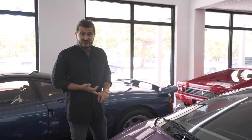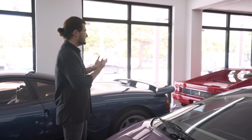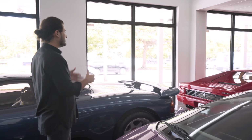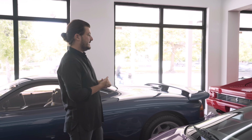Original tires, original paint, books, tools, records. He even covered the carpet in plastic sheeting so no stains or oils would get on the carpet. It's just absolutely perfect. Original radio, original exhaust. Probably one of the best 512Ms left in the US today, left in the country today.